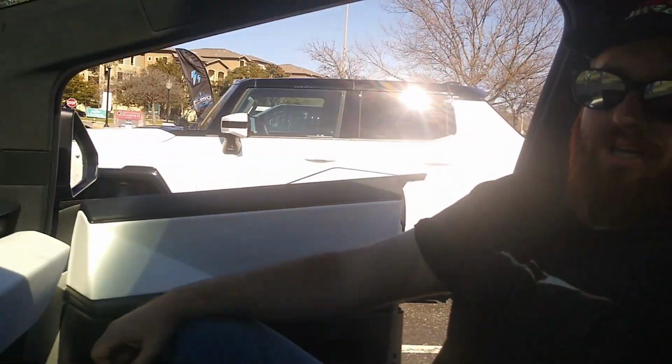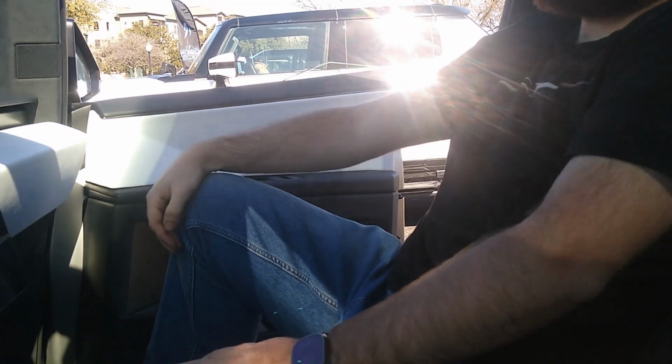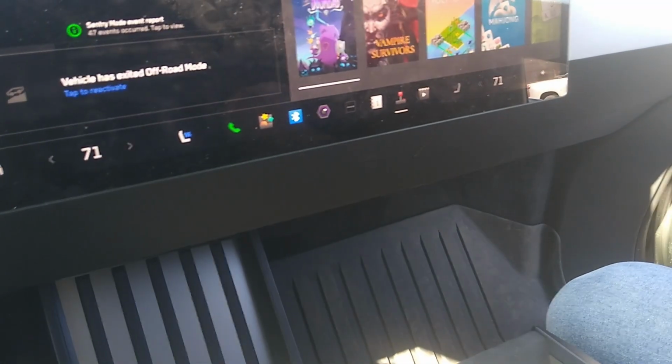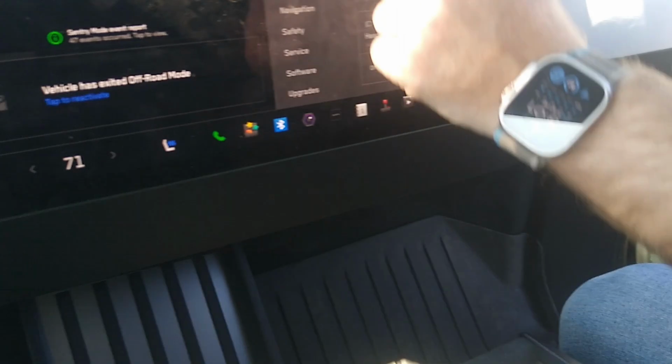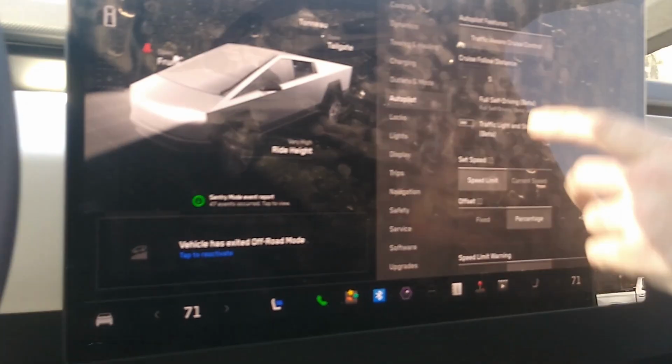What do you mean by it doesn't game like that? S and X can play Steam, so they can play PC games in them. I can't do that. Really? I would have just assumed you'd hit the game button and be gaming away. Nope, it's not here. Not at all. And no Autopilot at all. No steering assist, no Full Self-Driving.